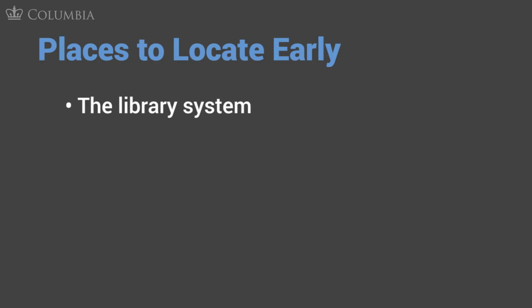The first is your library system. The reason I call it a library system rather than a library is that on a lot of campuses there's not just one library, there are many libraries, and those libraries serve different schools and different departments. So it's important to get a sense of what this library system is like and how you can access it. The simplest way to do this is to go into Google and put the name of your school and the word library. And that should connect you to a website that gives you pretty good information.